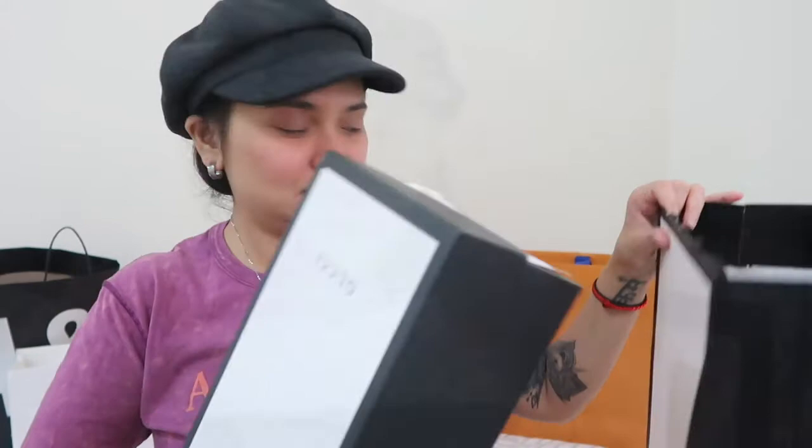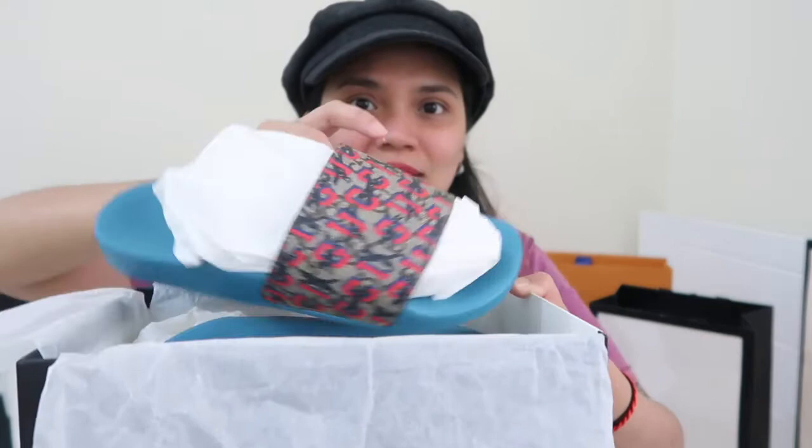The next item, super gusto ko rin to. Is, lahat talaga gusto ko. Gucci rin siya. So, ito yung box niya. So, this is the dust bag. So, ito siya. Slippers siya, or slides. So, yung print niya is yung Gucci, tapos may wolf na nagha-hop-hop. Char. Super simple lang niya. So, ayan siya. And then, may Gucci ulit dito sa side.